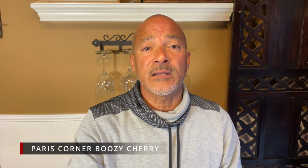So today we're going to be talking about Pandora's Boozy Cherry, which is from the line of Paris Corner. And it is a clone of Tom Ford's Lost Cherry. My friend Lucas had Tom Ford's Lost Cherry, so I do have it. It is right here. I love the bottle. I love the color. It is gorgeous, really, really gorgeous. It's an eau de parfum, 100 ml. This thing costs over $200, okay?